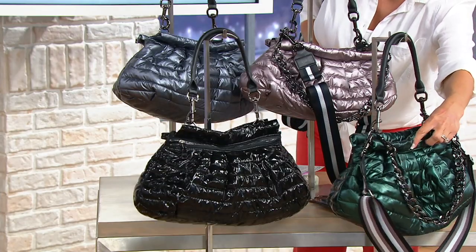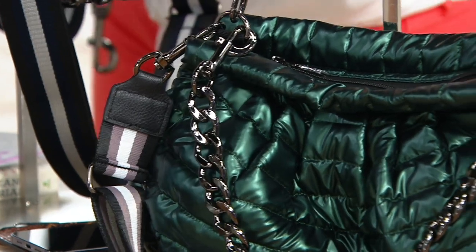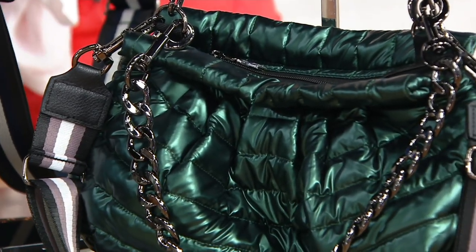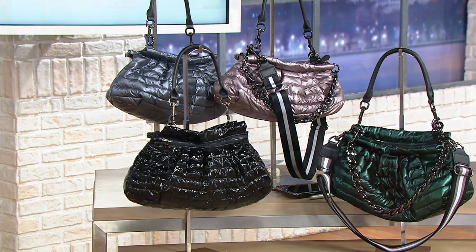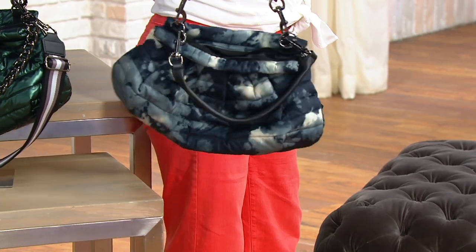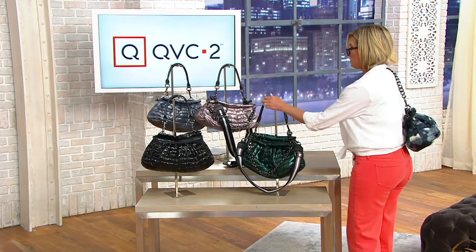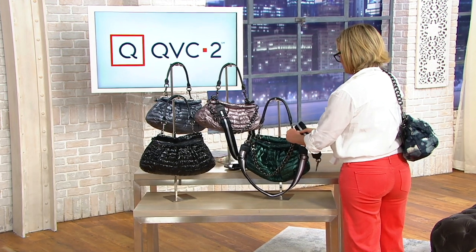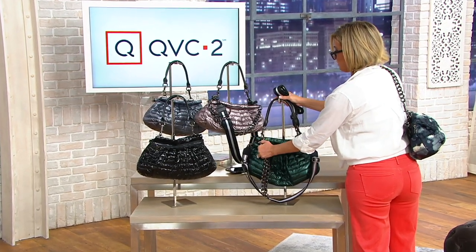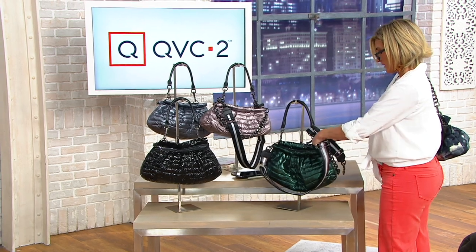Down here, love it, pearl emerald, amazing. And then lastly, I have the one that's not pearl. It's done in that navy tie-dye. Okay, pearl emerald is gone, and if you got it, are you in luck, because it's probably my favorite one in the bunch. But I'm going to just steal the straps because I'm going to keep showing the bags that I have here.